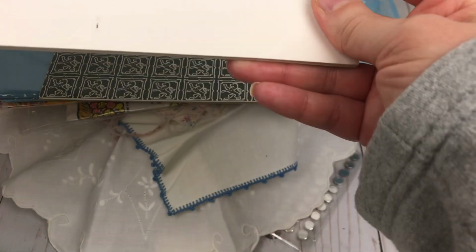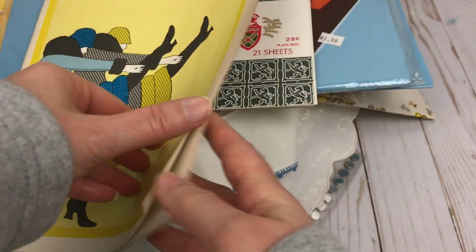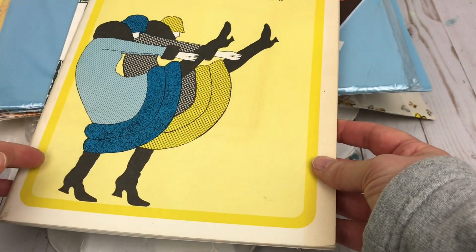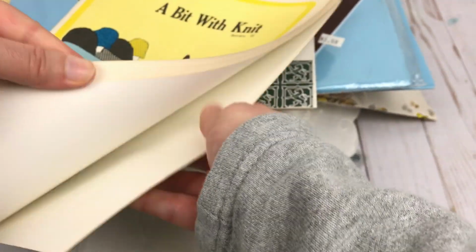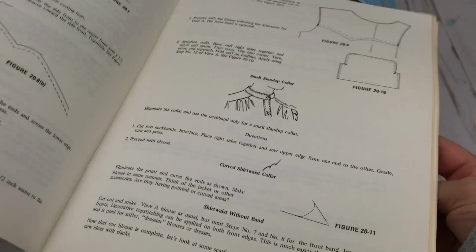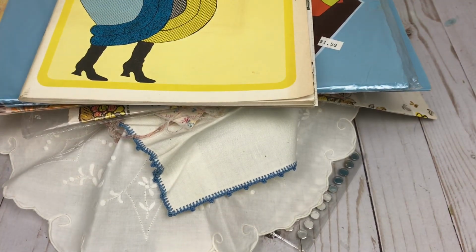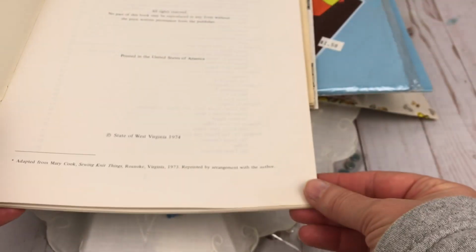And it's a booklet from 1975. And I guess it is about knitting. It looks like maybe sewing a bit with knit. Oh, it's probably talking about knit fabric. So I thought that would be cool for junk journals. And I actually found 2 of those.